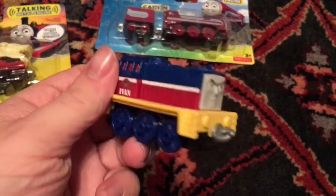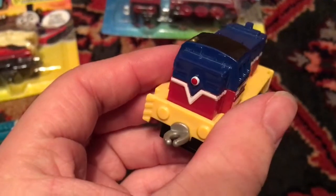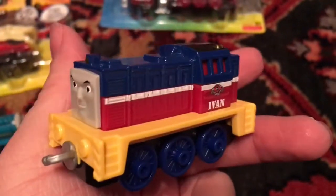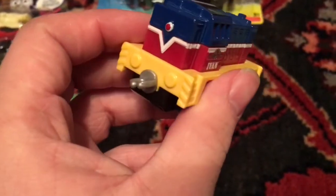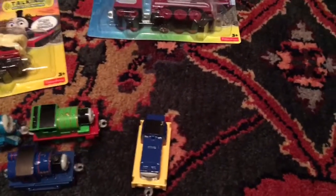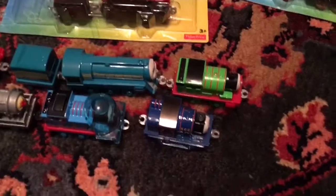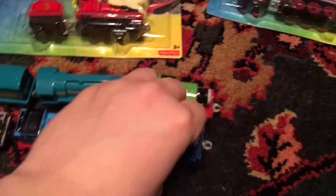And here's Ivan. This may look very familiar to a video I posted recently. That's because Ivan's model is exactly the same as his take and play model, minus the couplings in the front. Those are the only things that have changed, the couplings. Now then, this honestly proves the same on a lot of the engines. I took Caitlin and compared her with the Caitlin in the box. Also took my version of Connor, as well as Timothy. And the only difference between Timothy and the other one was his red buffer beam.